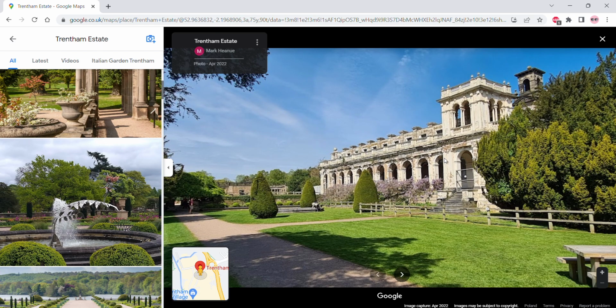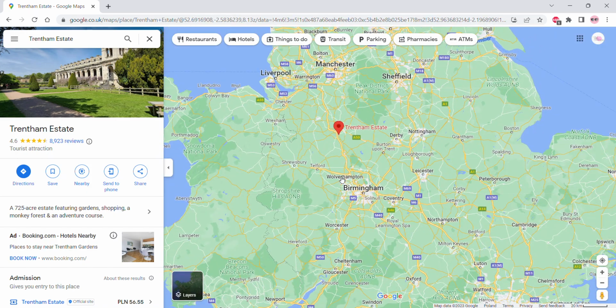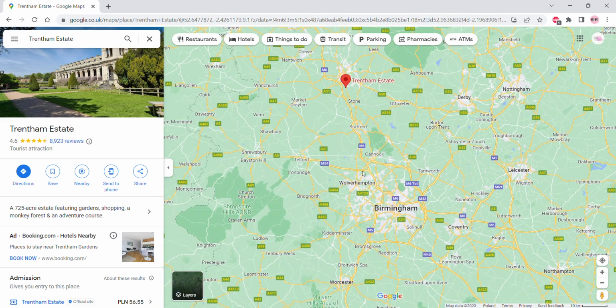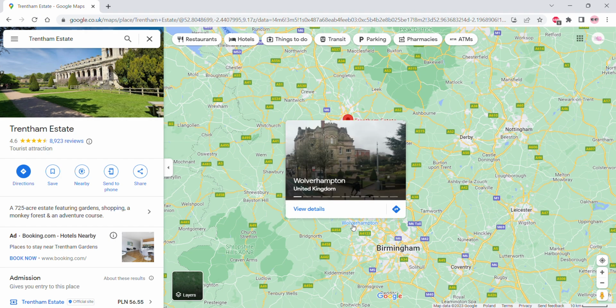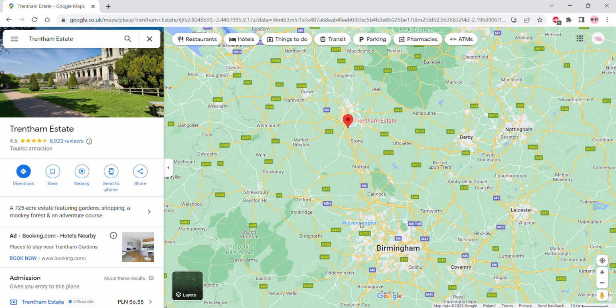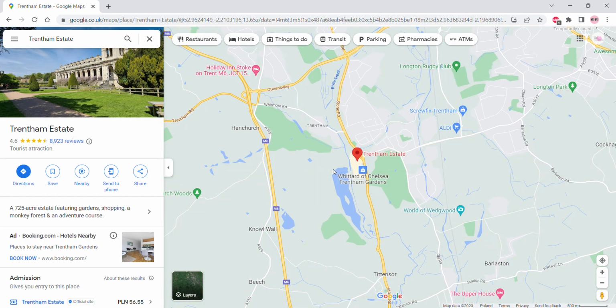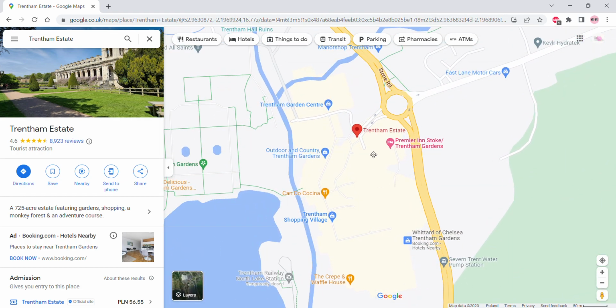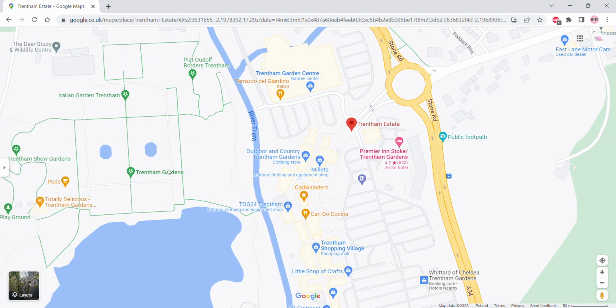So back in 1540, after the monastery was abolished by King Henry VIII, the property was sold to this Wolverhampton wool merchant called James Levison. Just a bit of geography: Wolverhampton, south of Staffordshire. It's not part of Staffordshire, it belongs to a separate county, but it's still in the Midlands, not far from Birmingham. So James Levison bought this Trentham estate back in 1540.